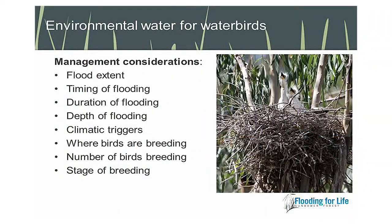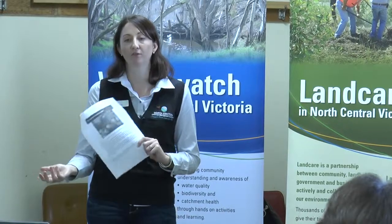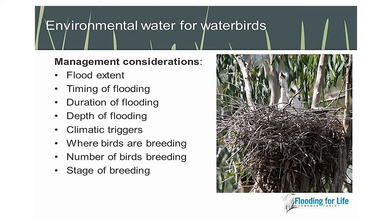Where the birds are breeding, so what colony they're using, because there are colonies in the lower part of the forest and also in the central part of the forest, will determine which regulators we use. The number of birds breeding is also critical. If we have a really big event and we've got hundreds of nests, the food requirement for those adults is really important, so we need to make sure we maintain enough food within the forest for all those adults to feed their chicks. And also the stage of breeding, so that could be nesting, laying, hatching or fledging. Birds are more likely to abandon their nests when the amount of energy they've invested is low in their breeding event.